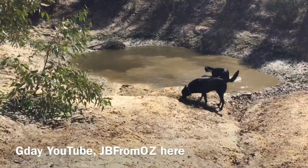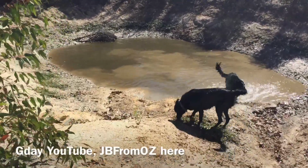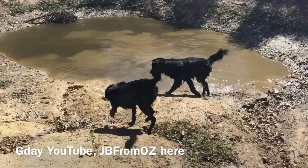So the water level's dropped quite a bit from last time we were up here. What do you reckon, boys?